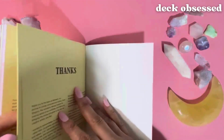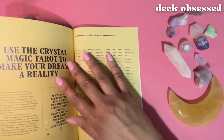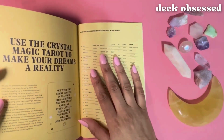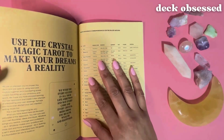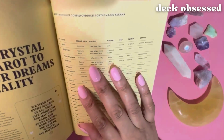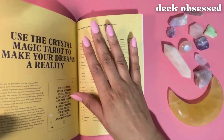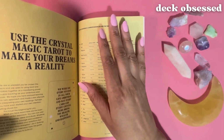So at the very end of the guidebook, there is this really cool table that lists all of the 22 major arcana cards, which includes a lot of valuable information, like the zodiac sign affiliated with each card. So it's great for anyone who doesn't know and wants to learn. Each tarot card is associated with a specific zodiac sign, as well as what months, what elements, which include earth, air, fire, or water, what day of the week, the planet, and the crystal associated with each card.